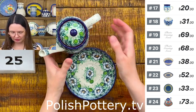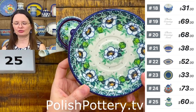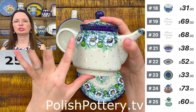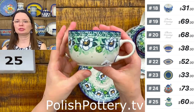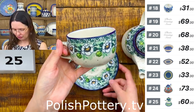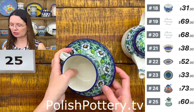So number 25 is with the beautiful white poppies on green background, $60, number 25, and it is 17 ounces. So the teapot or coffee pot in this set is 17 ounces. And then you get a beautiful teacup and saucer. They are also stackable. And the teacup itself is approximately 8 ounces brimful. $60 for the green flora.